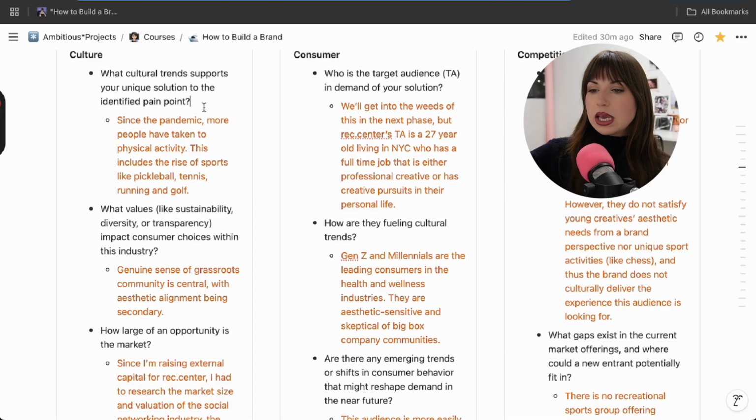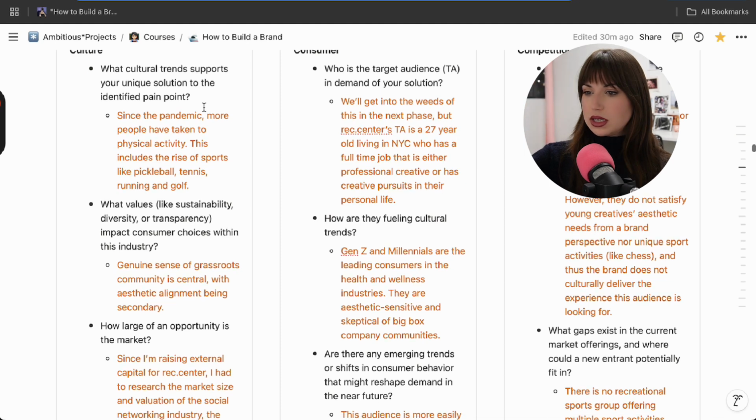So within culture for Rec Center, the thing that I identified to be a key trend was this desire and demand for a grassroots feeling behind the community that was being built. Secondarily, it's about aesthetics. We're living in a hyper visual, stimuli economy right now, where we're getting inundated with videos and pictures on TikTok, Instagram, YouTube. So there is aesthetic sensitivity culturally right now where it's got to look good. It can't just sound good. It also needs to look good in order to gain a little bit more attention and momentum and be held in a slightly higher regard than if you didn't focus on aesthetics.